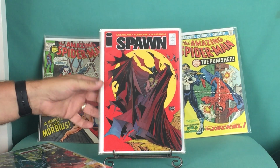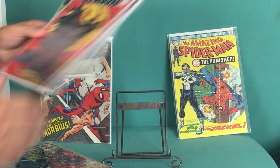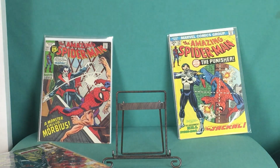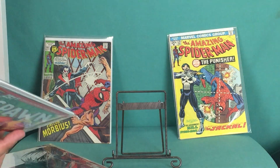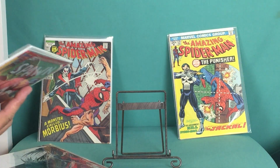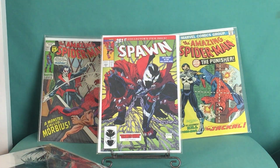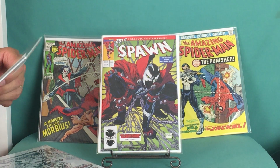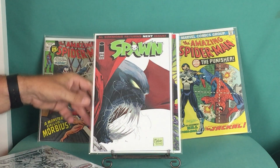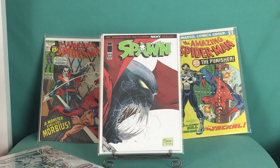If you noticed on the book with Batman, he's got the same sort of flowy cape that he does there. And Spawn 231, which is a cover swipe of McFarlane's run on Spider-Man, the first number one issue. Then this one isn't really a cover swipe, but it's a very low print run book, 249. I don't know what the exact number is, but I do know that it's way low.